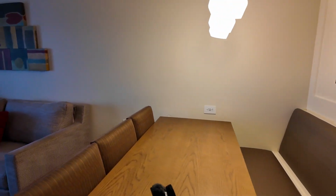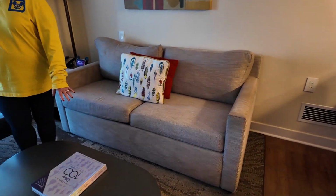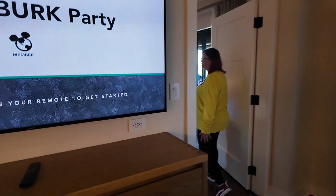So this couch does pull out, I believe. Yep. Sleeper sofa, extra chair. This is the same balcony. And then in this room, there are 2 queens.